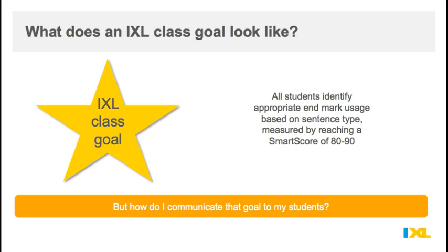What you want is for your students to identify the proper endmark based on the sentence type. You don't necessarily need your students to reach mastery in this skill, but you want to see that they can encounter questions at multiple levels of rigor, and to do so consistently. So that means the 80 to 90 SmartScore range is going to be great because you want to see that students can demonstrate proficiency.